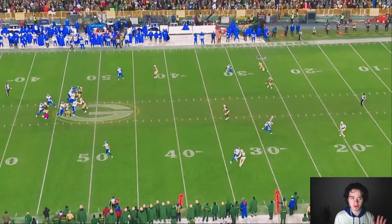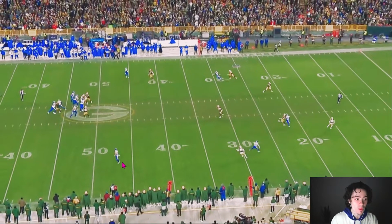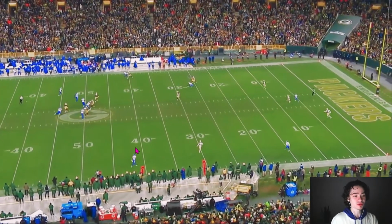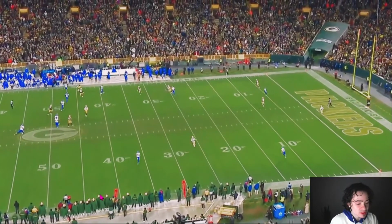So where should he roll out? To where the linebacker is with his running back, or where Tyler Higbee is at the bottom of the screen, wide open? Instead of going this way, he goes to the top of the screen, rolls to his left side, and he can't make anything happen. If he went down to the bottom of the screen, that's a total opportunity to make something happen right there.